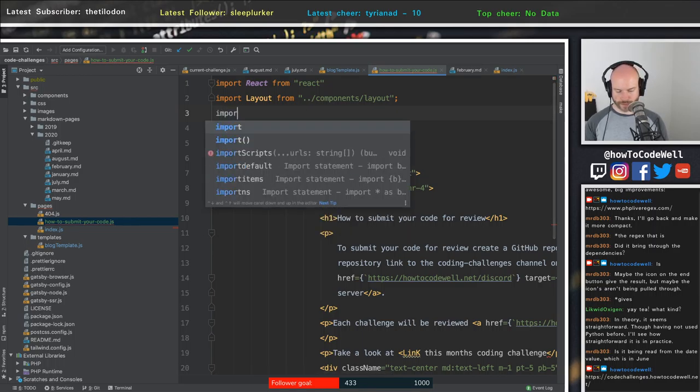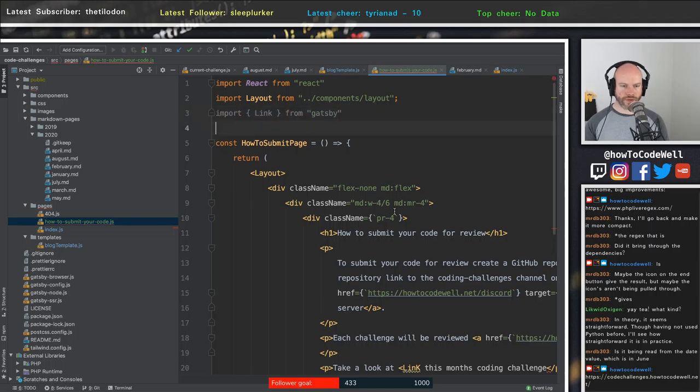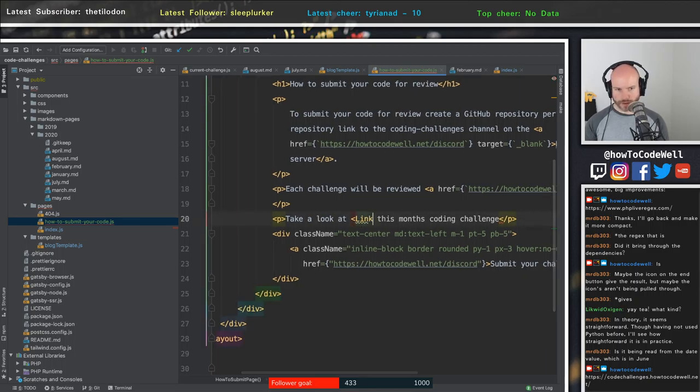Import link from Gatsby. Thank you. Where are we? Where did that go? Here, link. So two, and then this would be index, I think. Yep.